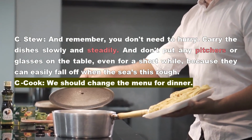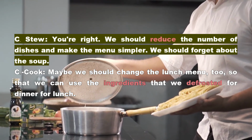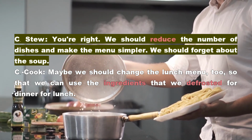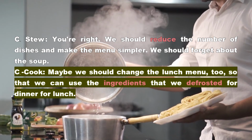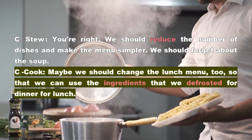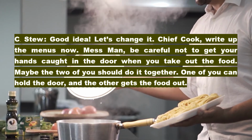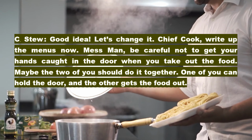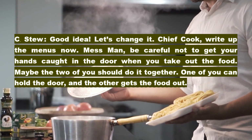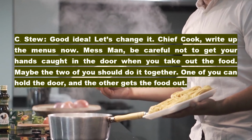Chief Cook: We should change the menu for dinner. Chief Steward: You're right. We should reduce the number of dishes and make the menu simpler. We should forget about the soup. Chief Cook: Maybe we should change the lunch menu, too, so that we can use the ingredients that we defrosted for dinner for lunch. Chief Steward: Good idea. Let's change it. Chief Cook, write up the menus now. Mess man, be careful not to get your hands caught in the door when you take out the food. Maybe the two of you should do it together. One of you can hold the door, and the other gets the food out.